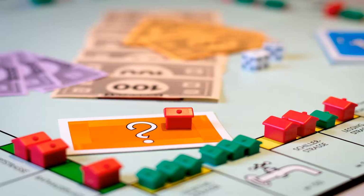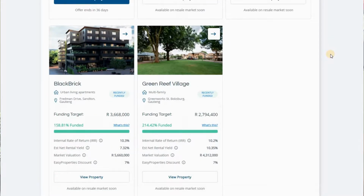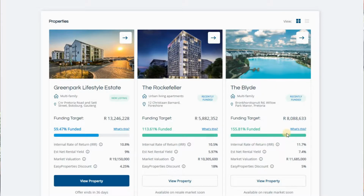So what EasyProperties does is pretty much the same as fractional shares that you buy on EasyEquities. EasyProperties buys properties and then creates shares equivalent to the amount of that property. So let's say a share is 1 Rand and the property is 1,000 Rand, then there are 1,000 shares available for people to buy. And it's the same process as fractional share rights. EasyProperties goes out, they list these properties, and then you have the option of buying a 10% stake in it, or a 100% stake in it, or even a 0.001% stake in it.